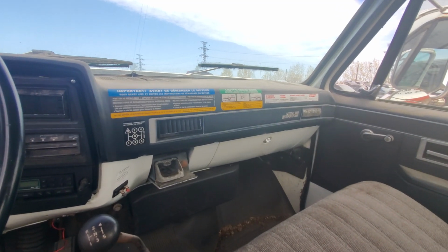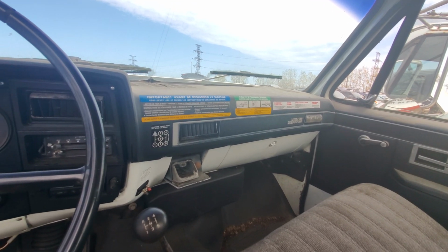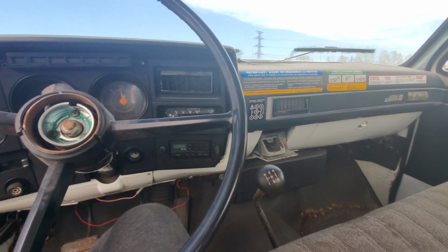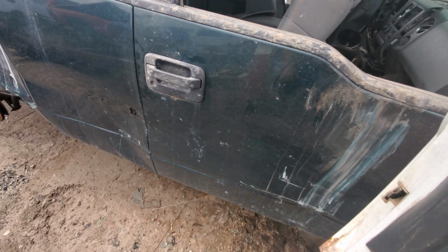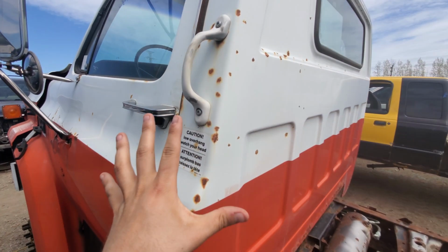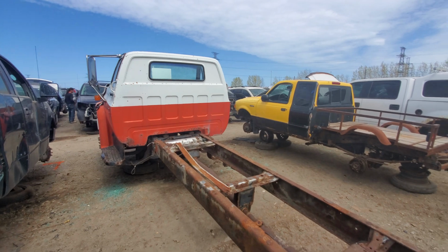Something tells me this might have been a U-Haul truck, judging by all these stickers, and the fact that it had orange on the outside. But it was a long time ago this was a U-Haul. Not recently at all. So this probably would have been a moving truck of some sort. But could you imagine renting a manual transmission U-Haul moving truck? That'd be awesome, I think.